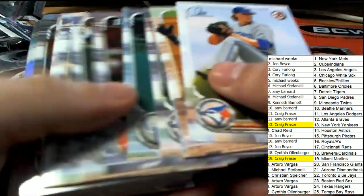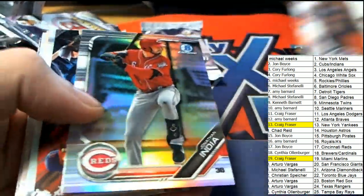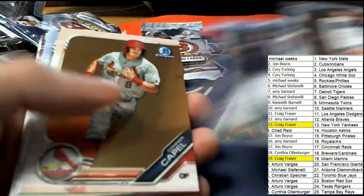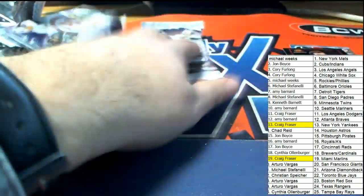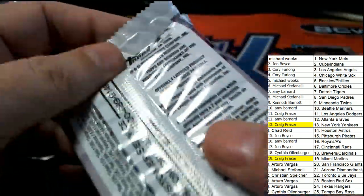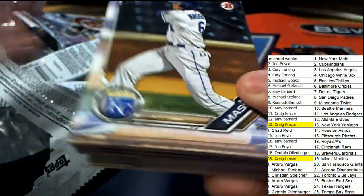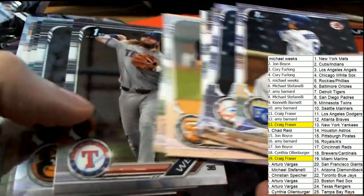One more auto left in the box break. Good luck, everybody, in this Bowman Draft Jumbo with one more auto left. What is it going to be? It's going to be in this pack. I didn't say where it's going to be, I said what it's going to be. But we know it's in this pack. Good luck.